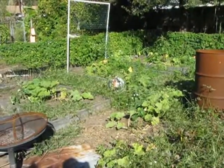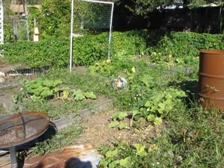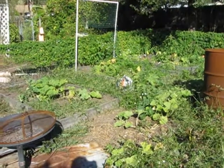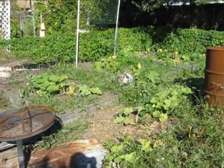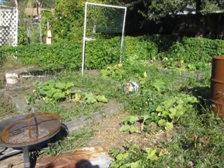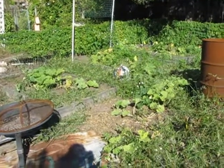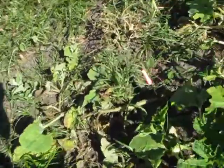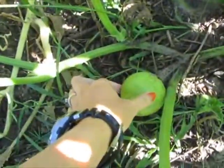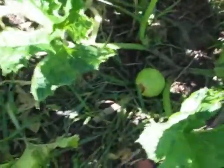October 25th, 2011. The garden is doing okay. That pumpkin I showed previously, just a moment ago, didn't make it. It also went soft. So the first three of the pumpkins that I had in here did not make it. But the one that I showed, that I pollinated, is making it. It's right there. It feels pretty hard. So, I don't know.